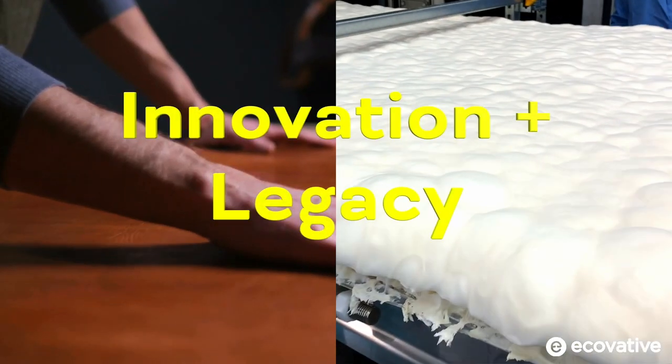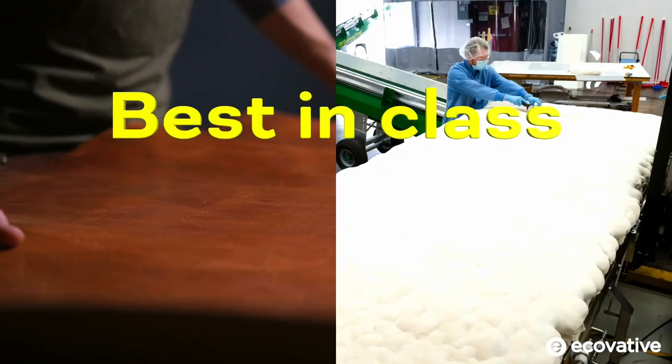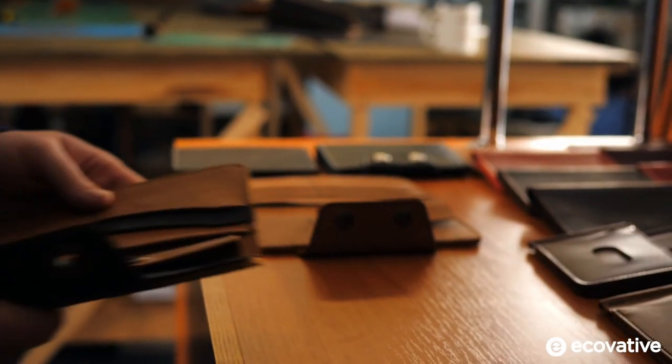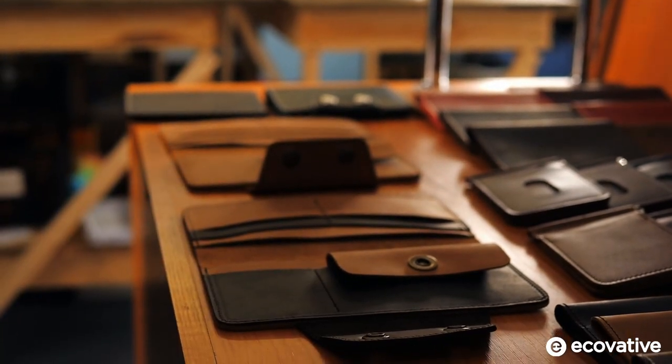Forager hides are positioned as a wet blue or wet white alternative that can easily fit into existing infrastructure. By marrying innovation with legacy, we can focus on what we do best at Ecovative, growing best-in-class mycelium at scale. And you can apply your expertise in finishing forager hides to make a beautiful, high-performing, and sustainable product.